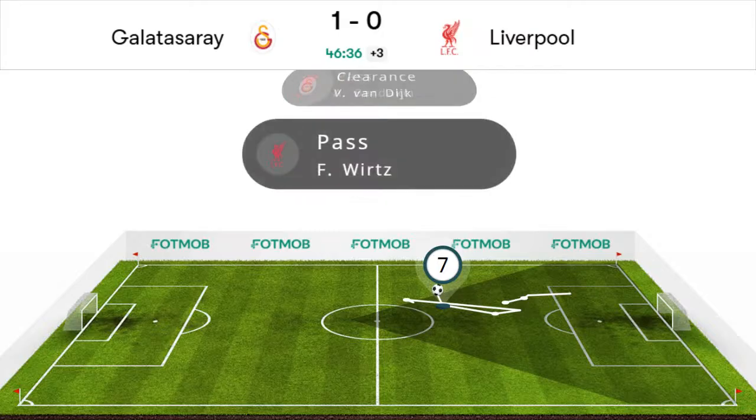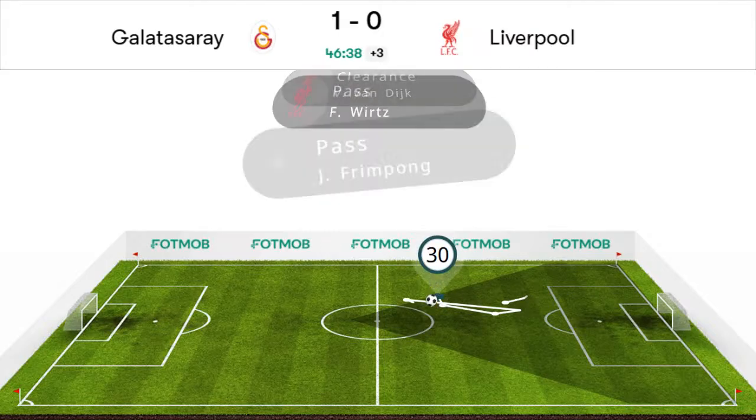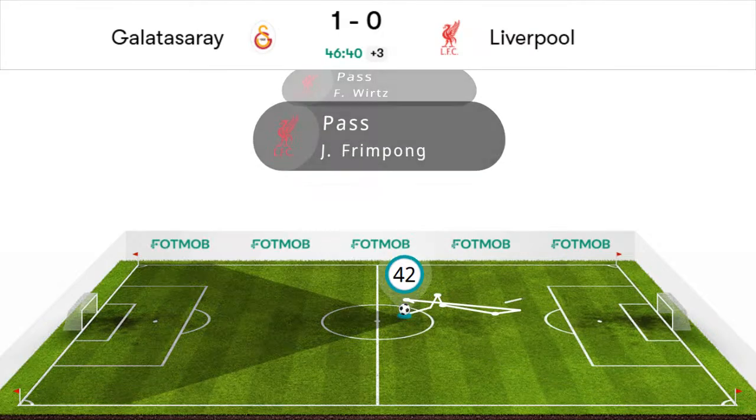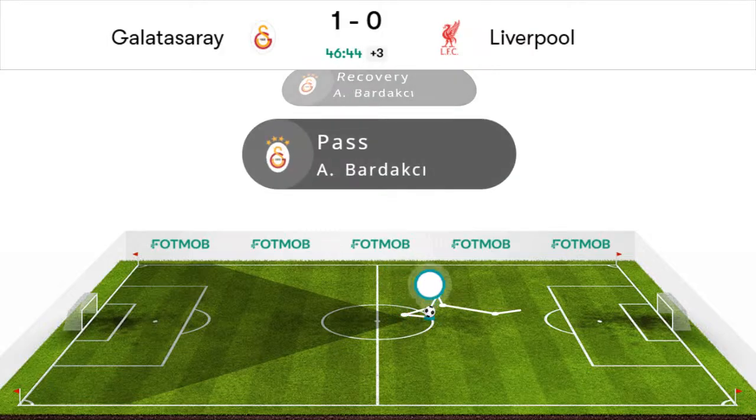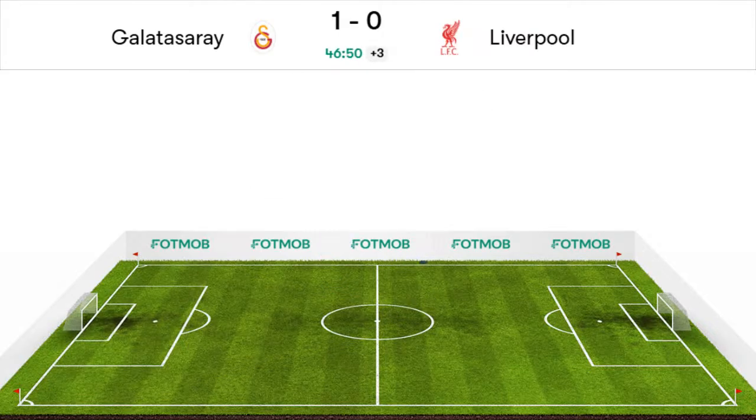Galatasaray have been very clever and very cute in how they've played so far. They've known how to draw fouls. They've frustrated Liverpool. They've managed to break up the play. A very disjointed first half, and that has not suited Liverpool at all.